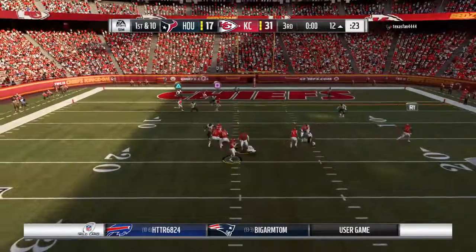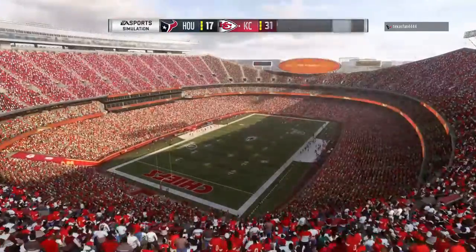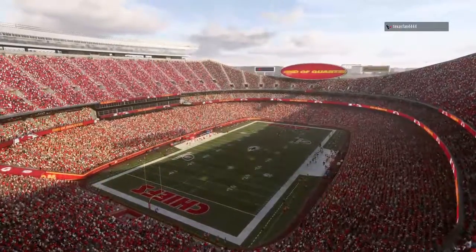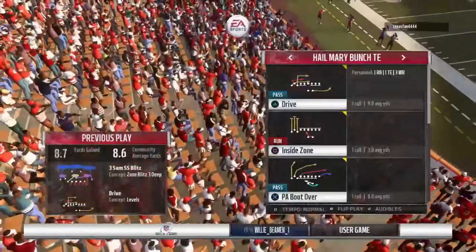Throwing on 1st down. Morrow. This will be caught at about the 6. We're back now in KC. It's the Chiefs with the lead and the football here as we get set for quarter number 4.